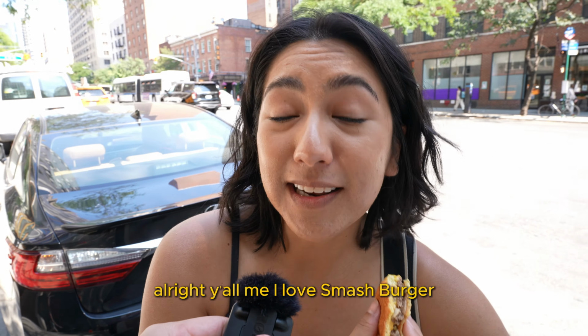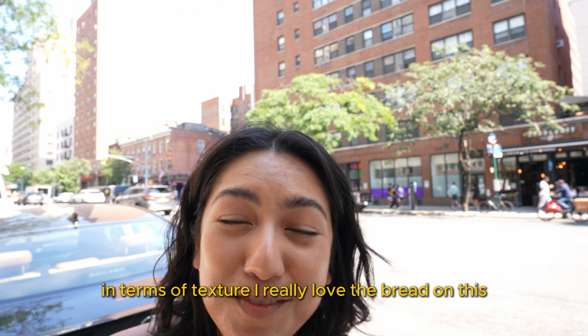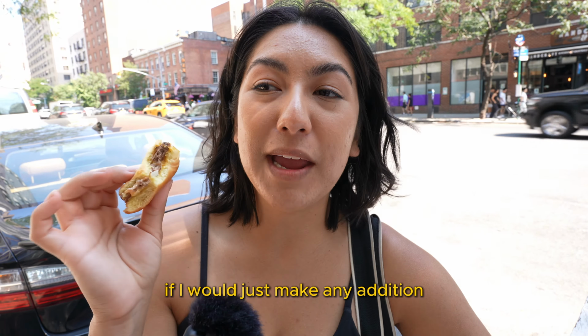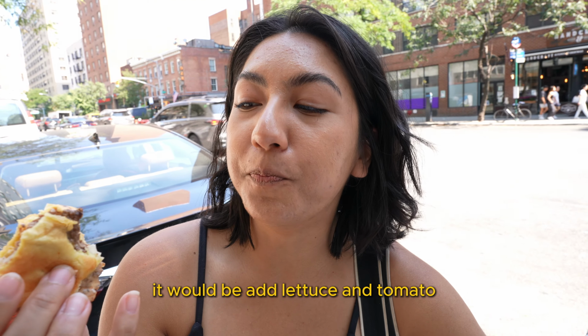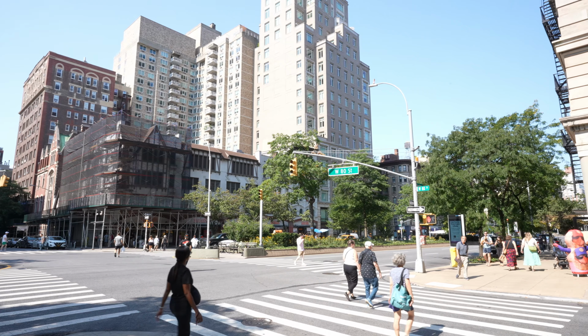Camera woman gets to eat. All right, y'all. Me, I love smash burgers. It's one of my favorite burgers in terms of texture. I really love the bread on this. Honestly, this is like top tier for me. If I would make any addition, it would be add lettuce and tomato. But with that, honestly, this would be like a 9 for me. I love it.